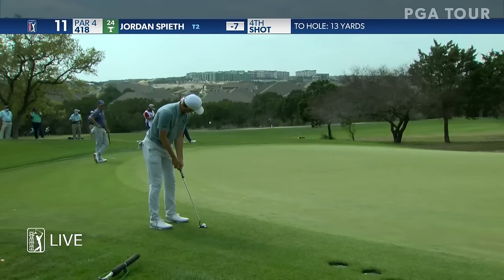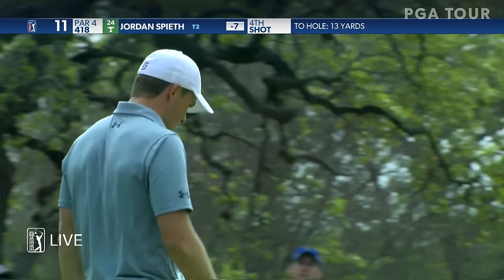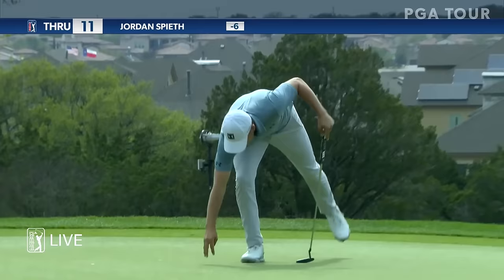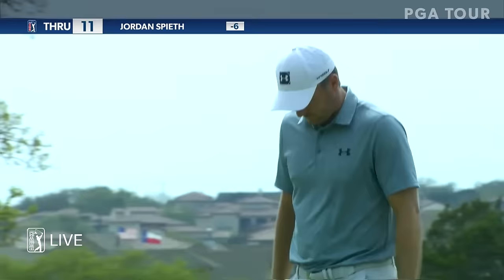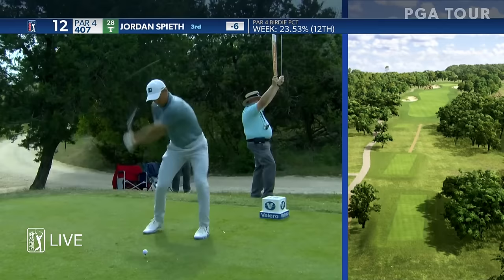Jordan with his putt here for par. Boy, what a save this would be. Down the hill, working right. Really unfortunate considering where he was off the tee. Yeah, couldn't capitalize on that good break off the tee. Jordan Spieth has done a good job of that today. I jinxed him.